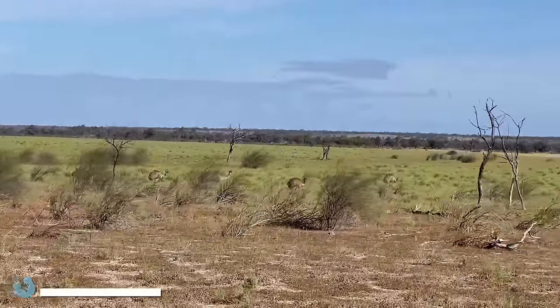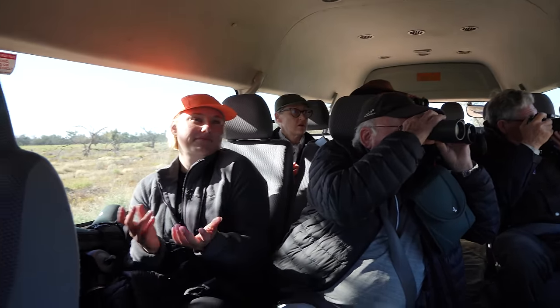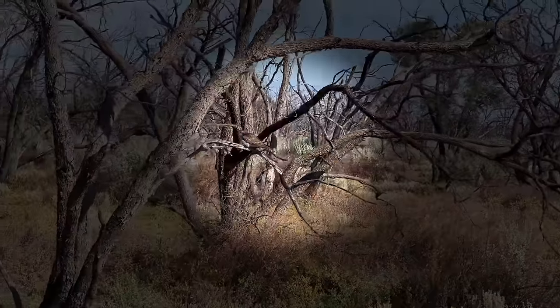Do emus normally move in packs, groups? Move in groups, absolutely. Well, the other couples with us are Australian and are a little more interested in some of the smaller species. Oh, this is amazing.